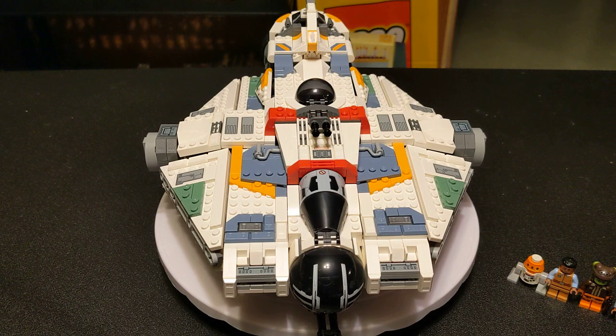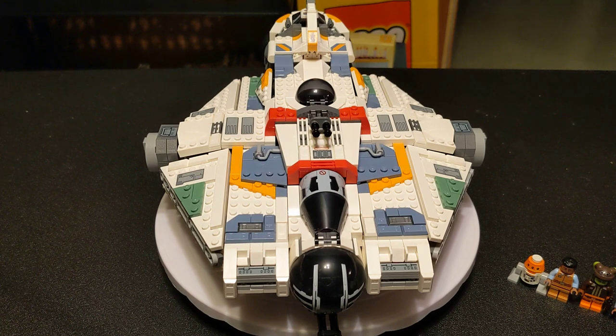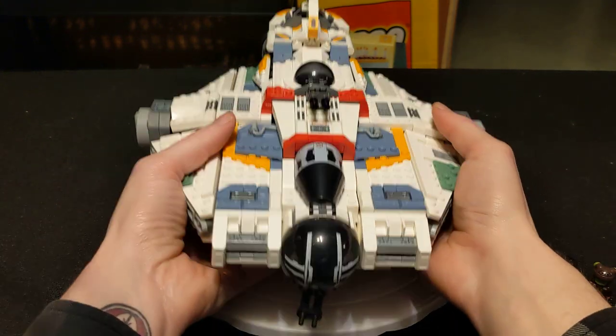But overall, I'm satisfied with it. This is a lot more of a display piece. Let's start comparing it to the old Ghost. I have it right over here on the other side. Set this here.